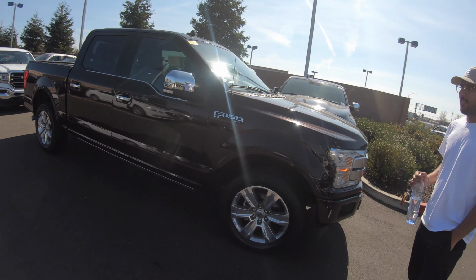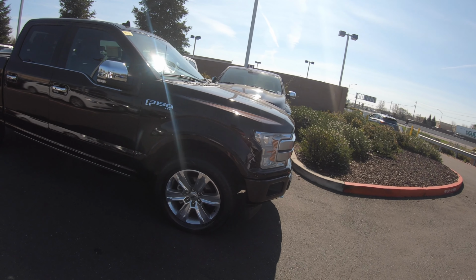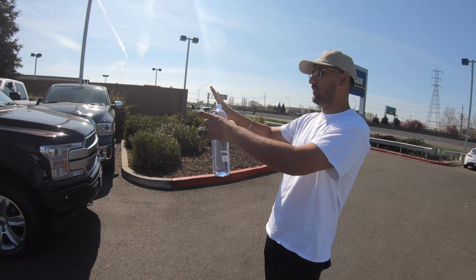I was thinking more like white. I don't think I'd get tired of this color. I think it would still look cool in black. Like at night it looks black, but in the daytime, if you just don't look at it with the shade, it's just black.